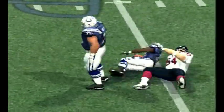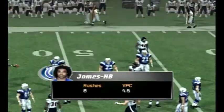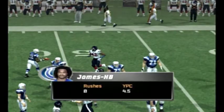Hands it off to the back. He shakes a defender. And he's planted in the open field by Evans. Fighting for yardage that time. He's able to reel off a nice game.